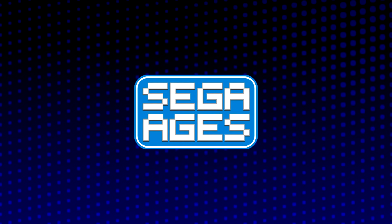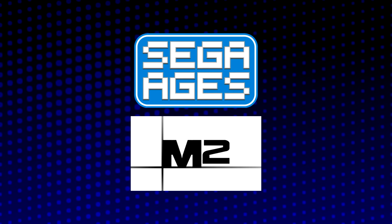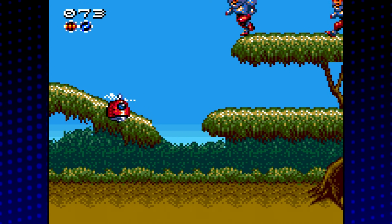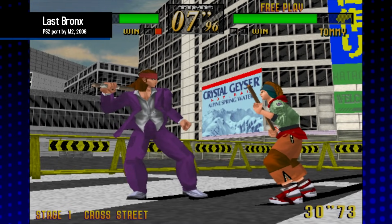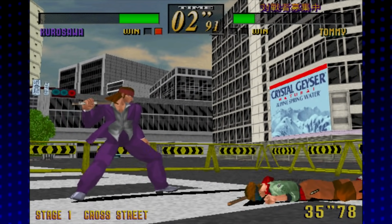The Sega Ages ports were done by a company called M2, a work-for-hire team that specializes in assisting developers with ports and other tasks. This means they don't usually produce original games, they just help out when other developers need their games ported to one platform or the other, and it's a legacy that traces all the way back to the 1990s. M2 has become known for their excellent work with emulation.